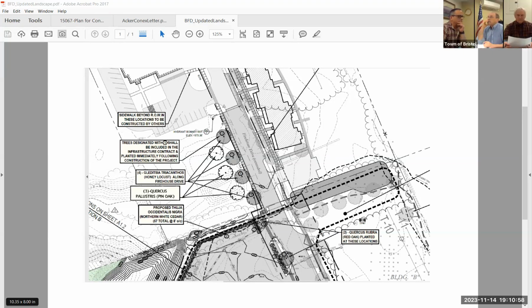Tom? So this is off the point, but I'm trying to understand it. On the balance of the property for the industrial development, they're showing 657 northern white cedar. Is that what I'm seeing along that other line? Along here? Very close. Are those deciduous trees, or are they evergreens? They're evergreens. That's an existing tree line that they wanted beefed up.